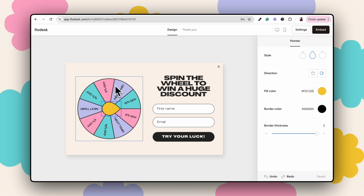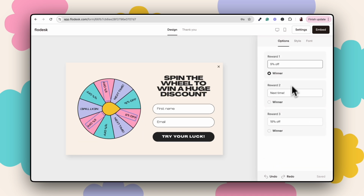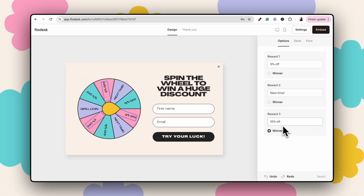Now let's go ahead and change the actual description of these segments. So again, just select the actual spinner itself and then go to options. And then here is where you can add in your different rewards. Depending on what percentage you would like to offer as a reward for people subscribing will determine which one you will select as the winner. So let's say if you wanted somebody to get 15% off, you would select that one as the winner. So anytime anyone opts in for this spinner, they will automatically get the 15% off.